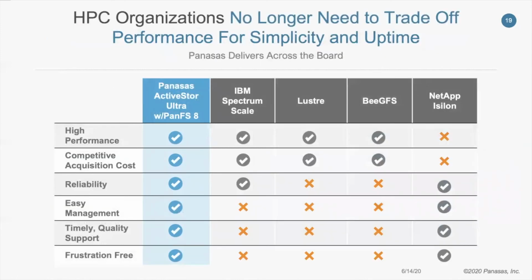In summary, HPC organizations no longer need to trade off performance for simplicity and uptime. Panasas delivers the performance and price performance of the popular parallel file systems out there, but with the reliability, easy management, and great support of enterprise scale-out NAS systems like Isilon. You don't have to choose between one or another anymore. With Panasas, you get great performance at a competitive acquisition cost that's also super reliable, easy to manage, and with great support.